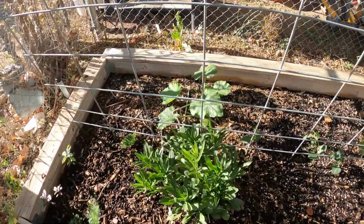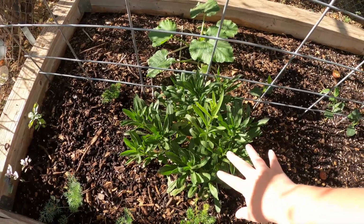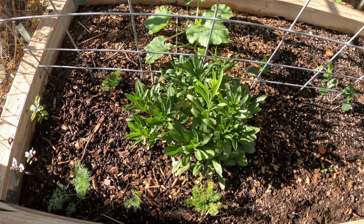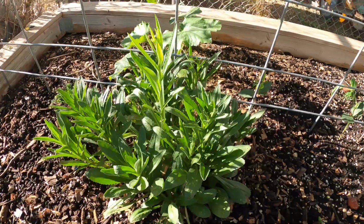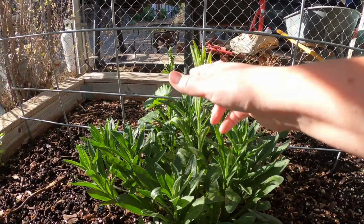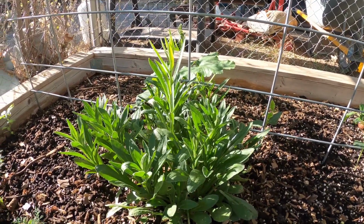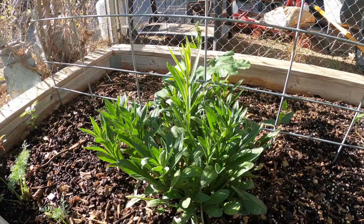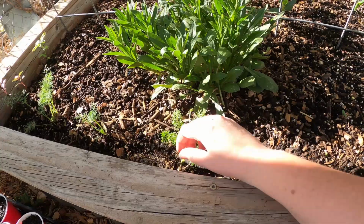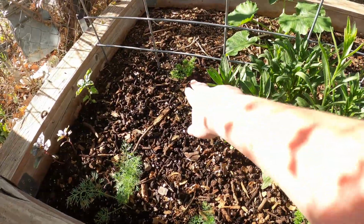I do have a Shasta daisy right here that I'm hoping will flower. This is its second season here, and it hasn't flowered yet, but you can tell that it's about to flower because instead of being bushy, it's starting to shoot up these long shoots right here. So I'm hoping to see some flowers on him pretty soon, and then he can attract some pollinators to our garden. I also have a chamomile plant right here and another chamomile back there.